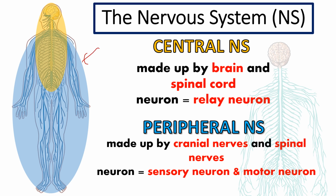Okay, as you can see the blue one here, the peripheral nervous system is actually the nerves that branch from the brain and also from the spinal cord. As we look closely at this diagram, we see there is a lot of branching, and this branching is coming from the spinal cord and also from the brain itself. Just imagine that the brain and the spinal cord are the stem of a tree, and from the stem, the tree will have branches. So the peripheral nervous system is the branches.